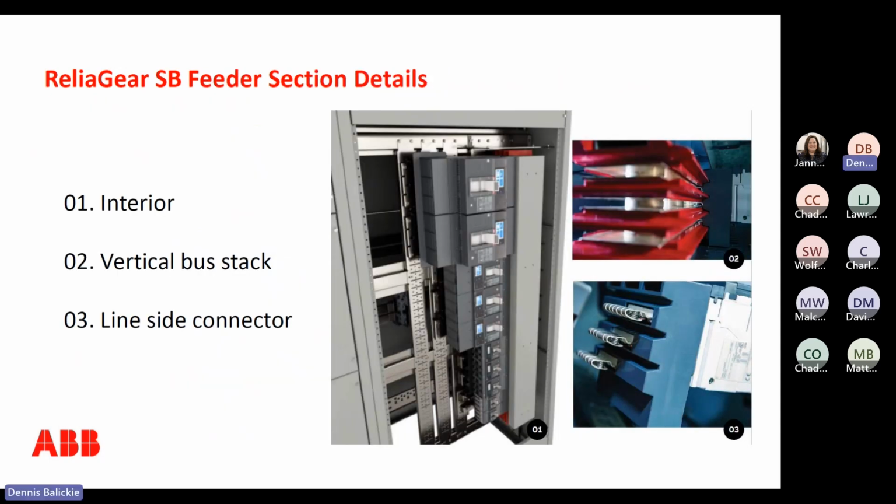Now, I realize that even though this product has been around for years, some of you may not be familiar with the construction specifics. So let me highlight some of those details. The first picture you see here is the interior of the distribution section with the dead front shields removed. And you can see the circuit breakers are plugged into the side of the vertical bus stack.